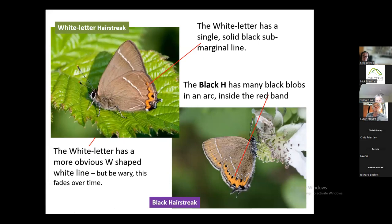While we're on the subject of hairstreaks, I thought I'd throw this pair in. In the Chilterns, we're only going to see white-letter hairstreak. But if you go just a bit further north into the Vale of Aylesbury, you might see the black hairstreak. And the difference is that where we've got a black line here on the inside of that red band, with the black hairstreak, you've got separate black blobs on the inside.